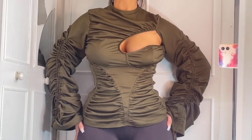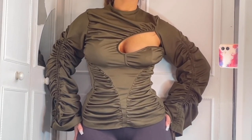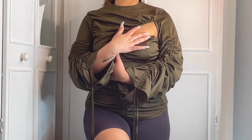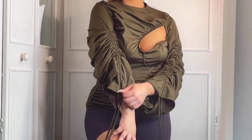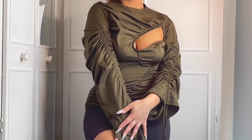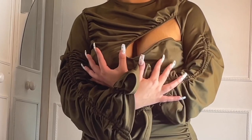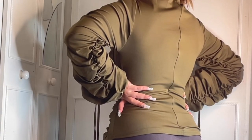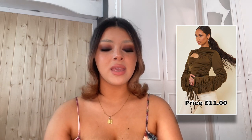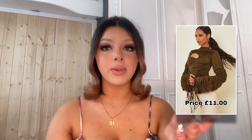I'm not 100% sure, but I think that this is part of the Doja Cat collection. If it's not, this is definitely something that I can see her wear. I think I'd wear this with just black leather shorts. I'd definitely keep the rest of the outfit quite simple, just because it's such a statement piece. I got this in a size 12 just because I was scared of it being too tight. But I wish I got a size 10 or even a size 8 because it does fit me quite big. It's completely my fault, nothing to do with Pretty Little Thing. I just did not check my size in properly.